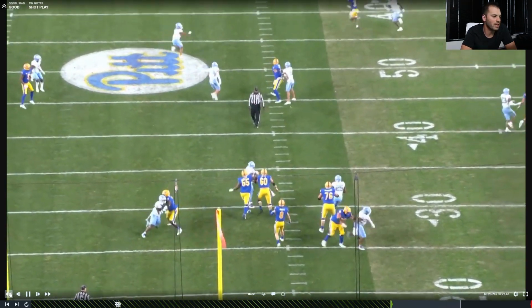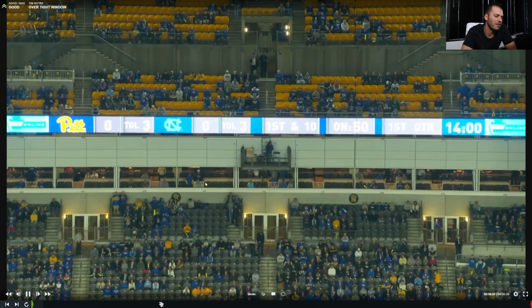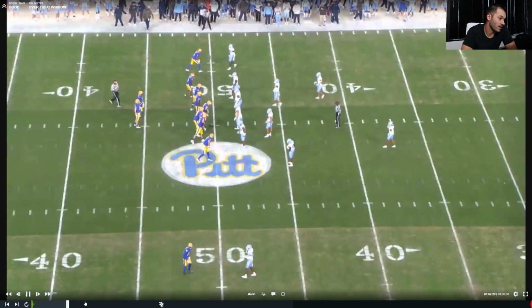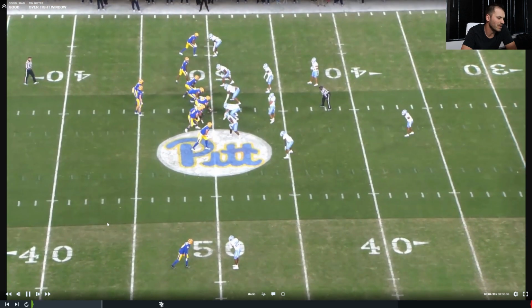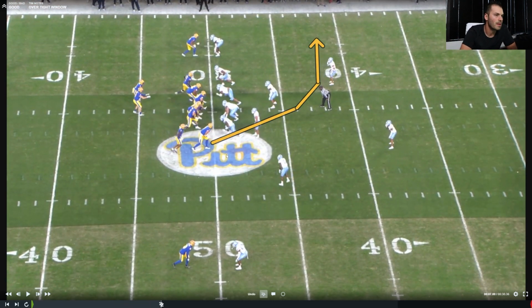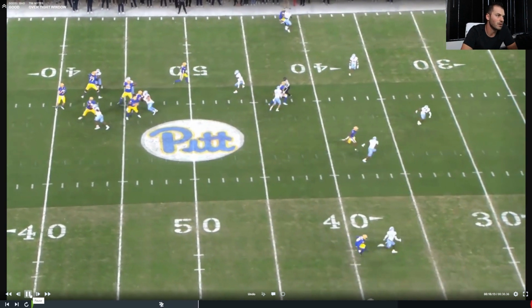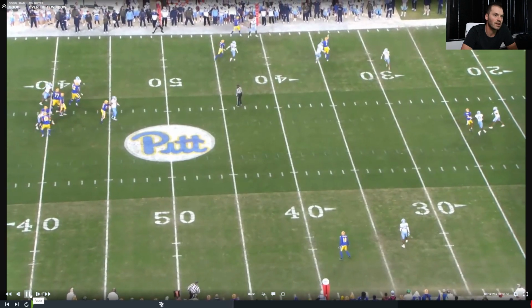One thing about Kenny Pickett, man, is his escapability too. I don't think a lot of people talk about it, and I'm not going to talk about it in today's video, but he does a great job really getting out of the pocket and creating. Right here, we've got our over route, and this is a tight window, right? It's man-to-man coverage. Okay, watch this. Tight window, man-to-man coverage, and he just rips this thing in there.